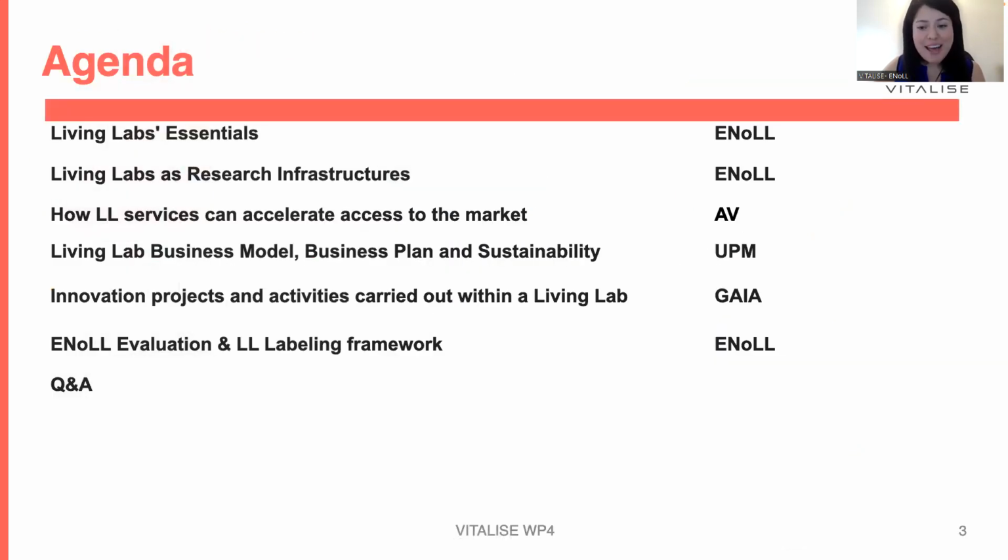In today's program, we have 6 different sections. First, we're gonna start with the Living Lab basics. We know some of you are already familiar with the concepts, while others are just starting to familiarize themselves with the Living Labs. Therefore, we want to give everyone the opportunity to align with the terminology. Then we are moving to the Living Labs as research infrastructures, meaning we will learn how Living Lab facilities provide resources and services for your research, and also how they can boost innovation in multiple fields.